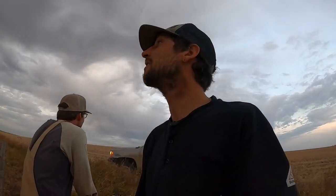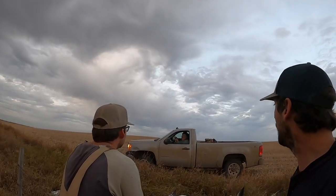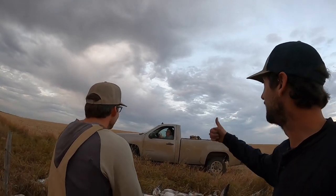But this is the landowner here, guys. He was helping us out the whole hunt. He was getting the birds up for us, and they would just keep coming to us. I can tell where they're at if they're set up over there. It worked good. Thank you. One time, two birds we shot.